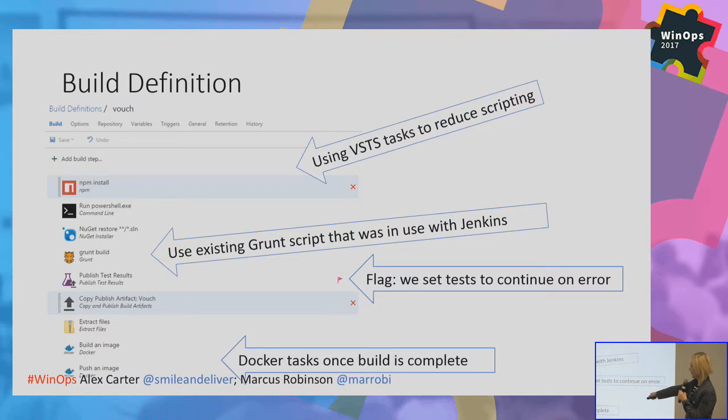I'm sorry, I've overlaid that a little bit. You can't quite see that bottom step there. It says push an image. And once the build is complete, it was going to push our image up to the appropriate repository.